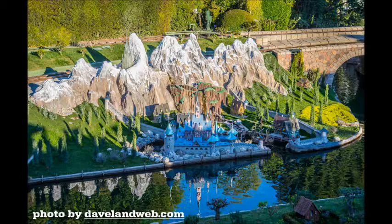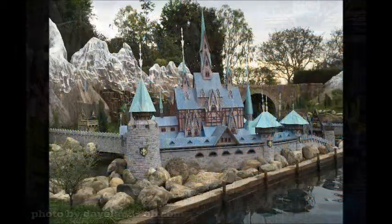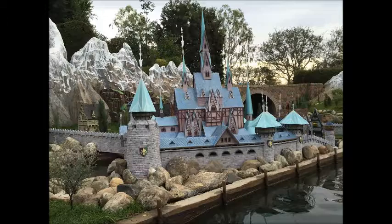And just ahead is the newest addition to Storybook Land, the frozen little town of Arendelle, rising from the snow-covered mountains. Though Elsa fled to the Ice Palace, her sister Anna just couldn't let her go.